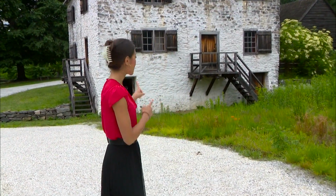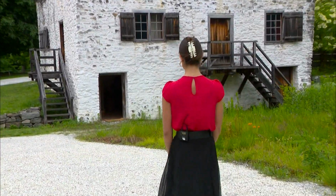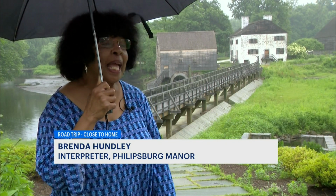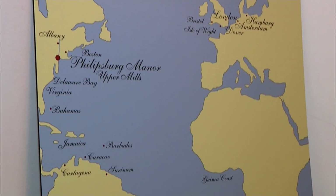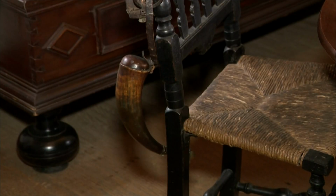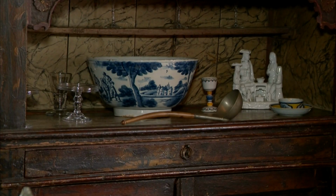It is the only original building on this property, and it dates all the way back to the late 1600s. The Phillipses were people that came to New Netherlands, which was New York City at that time, and within 20 years, the first Phillips became the richest man in New York. And you can actually see the family's wealth within the walls of nearly a dozen rooms.